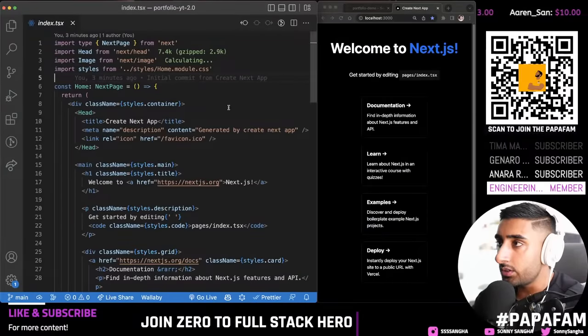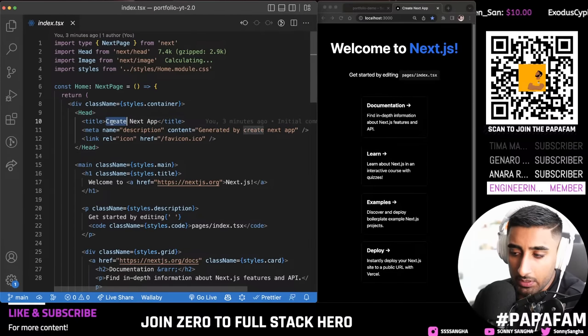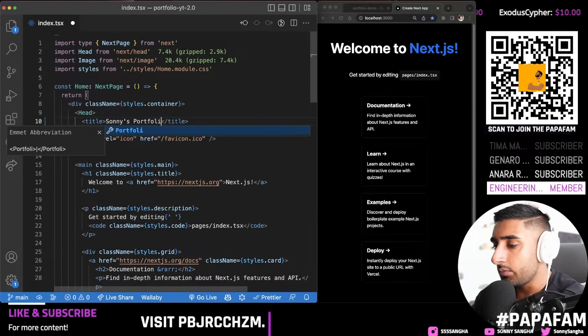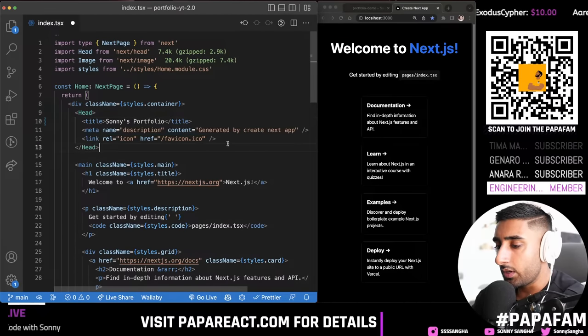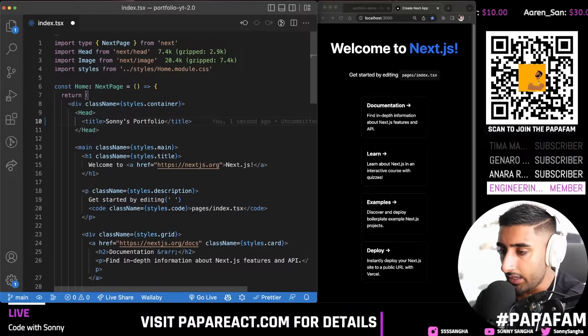So first thing I want you to do is go ahead and remove a bunch of stuff, right? Now, probably what you want to do is keep the head and say something like Sunny's portfolio. Whatever you want, really. You can call it whatever you want. It's up to you. And you can even change the icon as such. I'm going to just remove this right now.